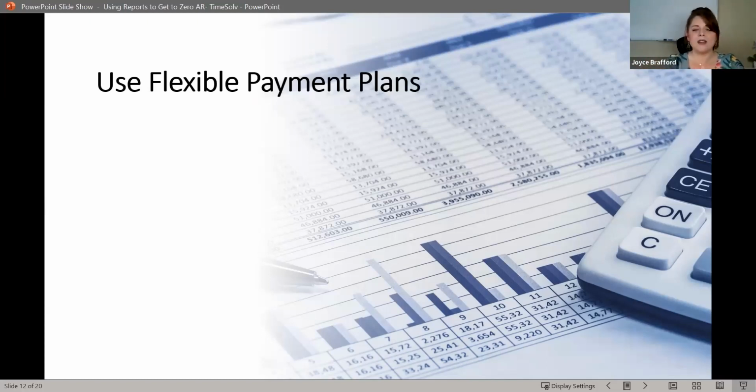So now that we have that information, now that we know who to focus on, we've used the information that we've gathered from those reports: who's likely to pay me, what money am I very unlikely to receive and I kind of just need to move on, and collect the low-hanging fruit first. What can I go after today? Now that I've located that information, if I have someone who has been slow to pay or has been outstanding for 30 days, I'm going to talk to them about a flexible payment plan.